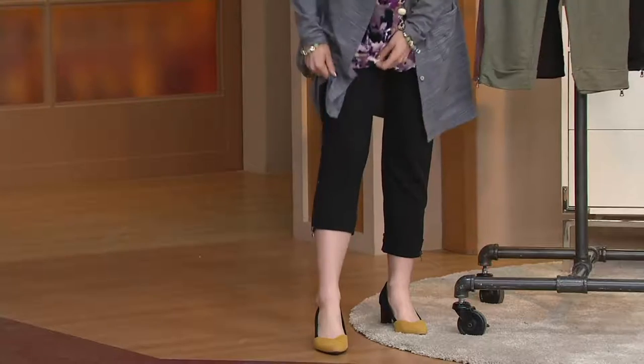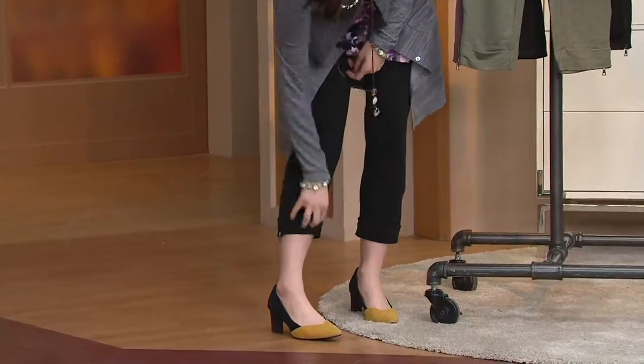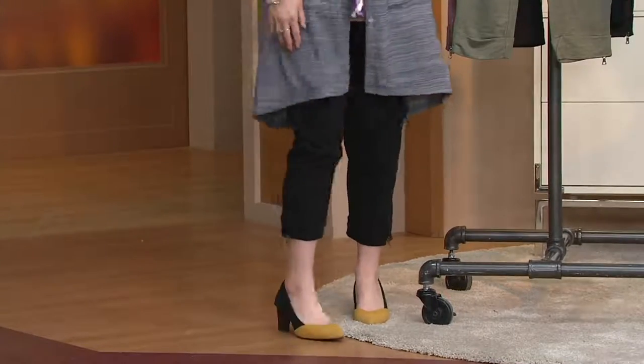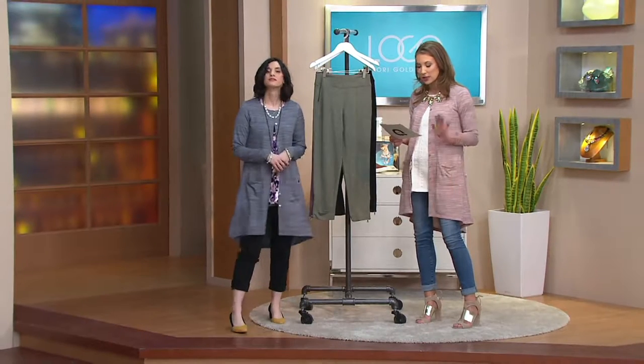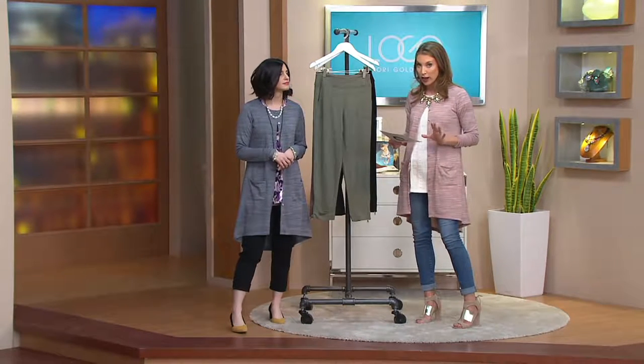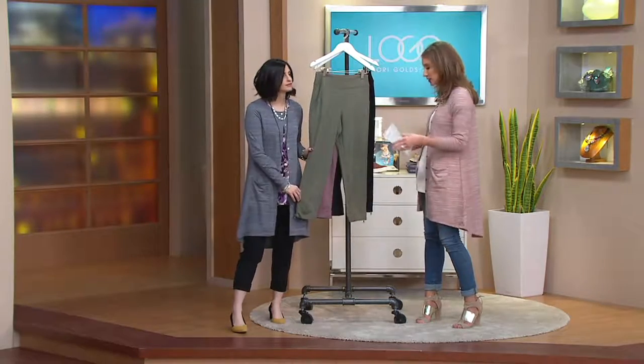I love it just on its own, or you can zhuzh it because it has the banding detail, or you can unzip if you so want. So you can go from full crop to pedal pusher. Yeah, if you want to wear it open, which is great. Oh, that's awesome. So the inseam on this measures 24 inches, but you just saw Jesse with the zhuzh, with the elastic, and with the zipper detail.